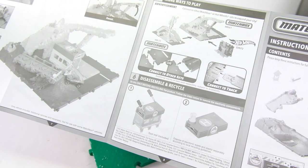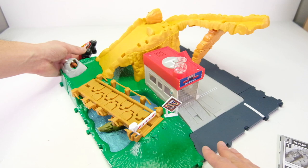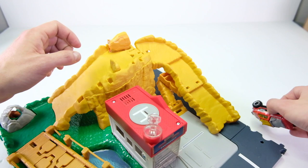So this actually has quite a few ways to play. First off, it says ways to play. It says hit the rock and trigger the landslide. So it says to drive the car up here, hit the rock, and that's what will trigger the bridge falling down. Oh, and it does, sweet. So if you have a car on there and you hit it, there it goes and falls down and has the landslide earthquake, which is kind of cool.